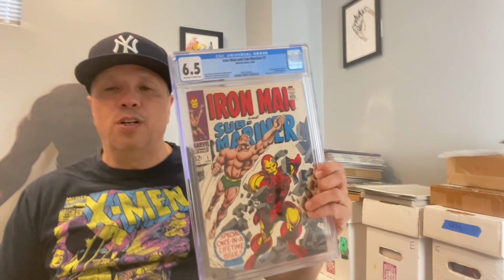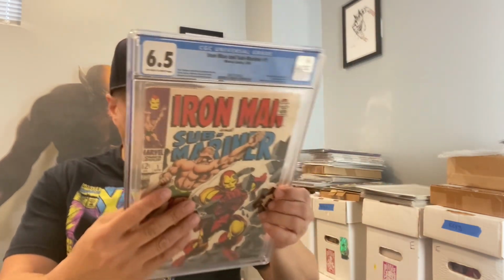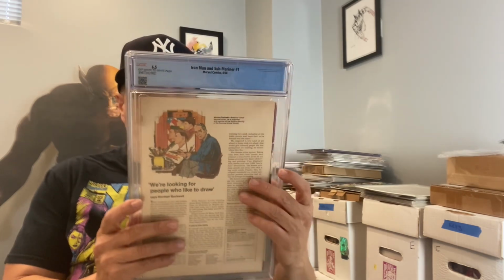So here's a nice copy of Iron Man and Submariner #1 in a 6.5. This book would have been a higher grade. It had a little chip out of the corner there, which probably brought it down a full grade at least. This is a great book though, man. Underrated. This predates Submariner #1, and it also predates Iron Man #1. Very slept on, but I'm starting to see this book pick up some steam.